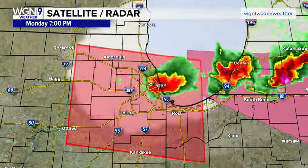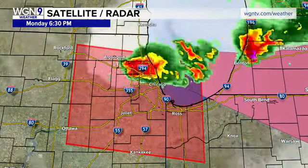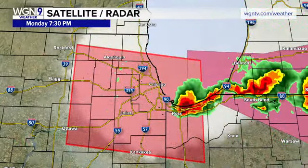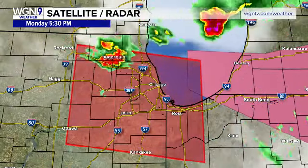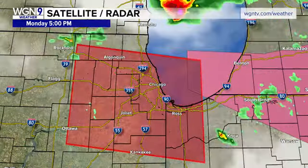All right, let's go back. Tom, tell us where things stand right now. We're really focusing our attention on northwest Indiana. Yeah, and the area from northern Lake County to northern Porter and LaPorte counties being hard hit right now.